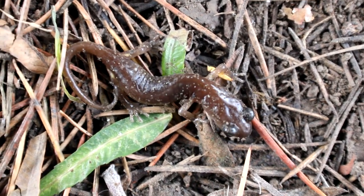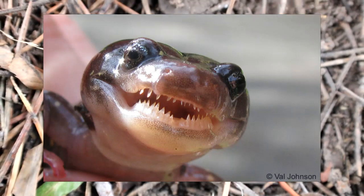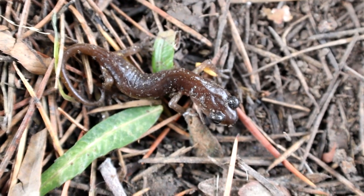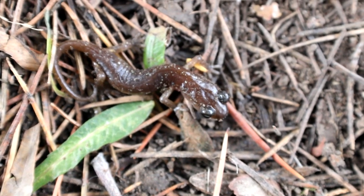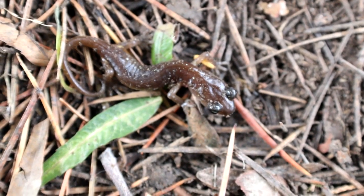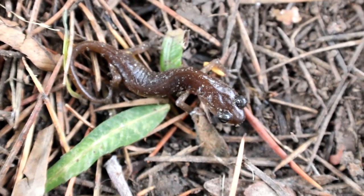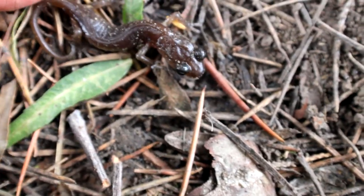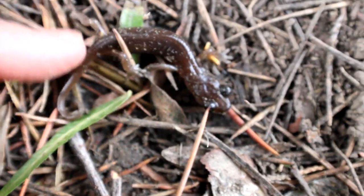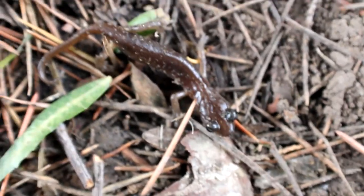Once they're adults, they pack a pretty painful bite. Their bite can be really, really strong. Very sharp teeth and pretty ferocious predators. This one is cool to come across because it's a juvenile and I haven't seen a single one in this area. Yeah, so this is pretty cool. And they're also fast. Okay, this one's not moving, but yeah, they're pretty fast.